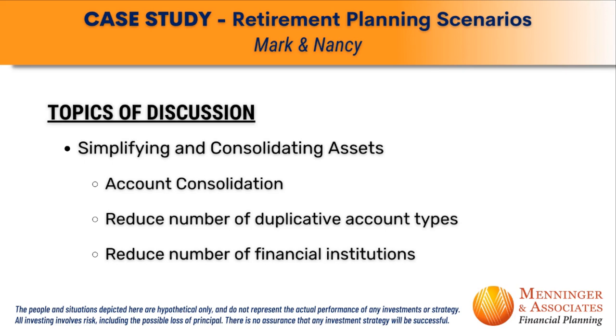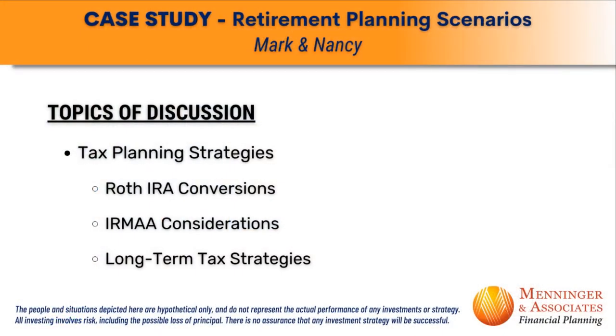The next things we were looking at were tax planning considerations. And then lastly, we were dealing with estate planning considerations. With the tax planning came a few different things. Like we talked about, they had all their money in pre-tax, and we're like, oh my goodness. The issue was, how do we maximize tax efficiency?